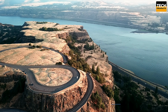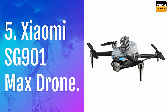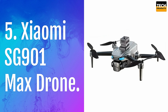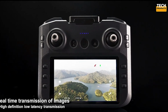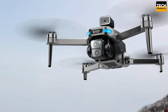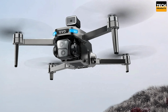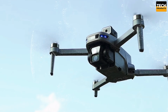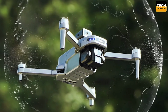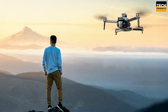So, let's get started. Number 5. Xiaomi SG901 Max Drone. Capturing breathtaking aerial footage has never been easier with this advanced drone, designed for smooth flights, intelligent navigation, and high-quality imaging. Whether you are an experienced drone enthusiast or a beginner looking to explore the skies, this compact yet powerful device offers the perfect balance of performance and convenience.